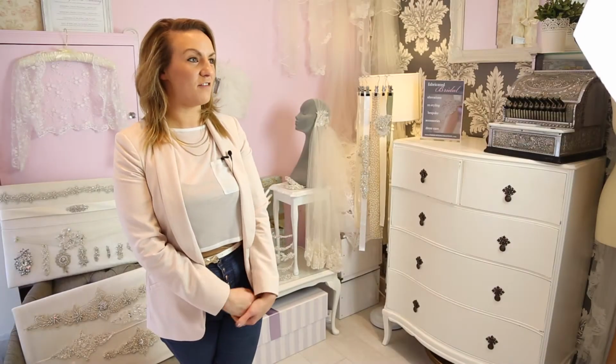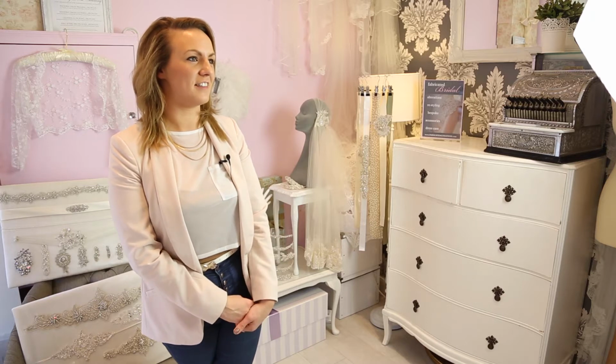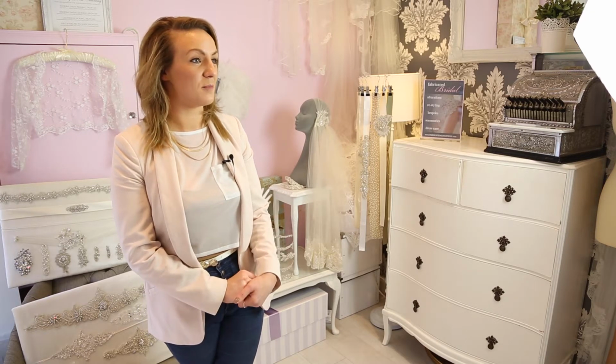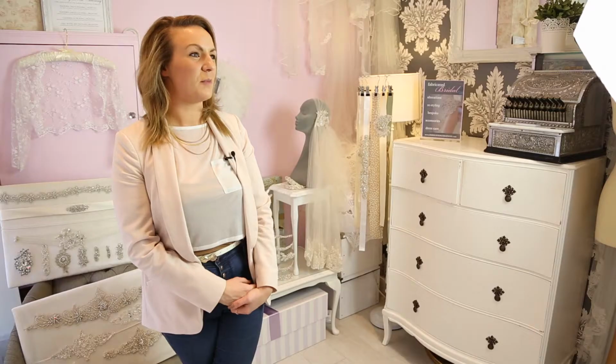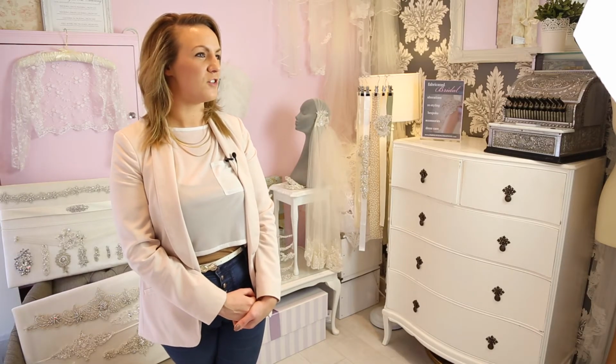For brides who haven't found what they're looking for, it's a really good idea to get something made, because it means you can get something completely unique to you. You can design it yourself. It can be difficult to find something that perfectly matches your outfit colour-wise or shape-wise or bead-wise, but it's nice to be able to pick all those elements to match your outfit completely.